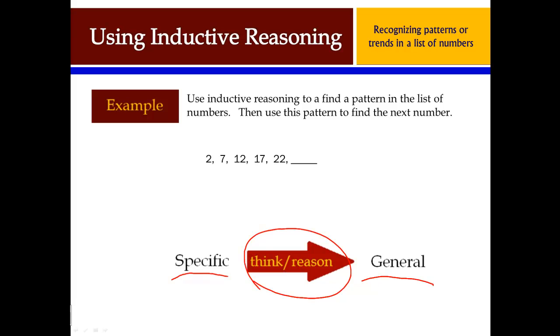So if we observe what happens when we go from 2 to 7, we will notice that we have to add 5 to get from 2 to 7. And then to get from 7 to 12, once again, we'll be adding 5. And if you continue to observe these specific examples, you will notice that each time, in order to get from one number to the next number, you're going to add 5 to the previous number.